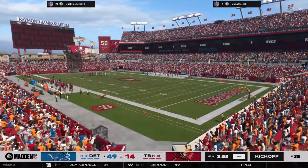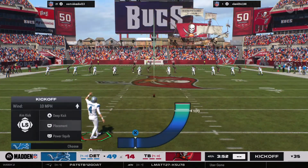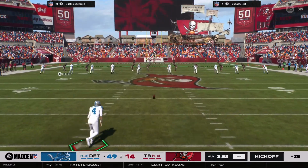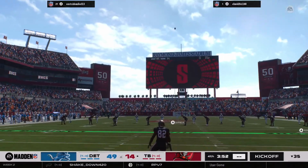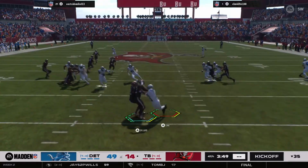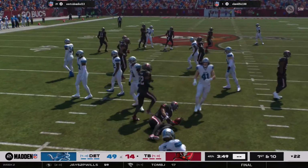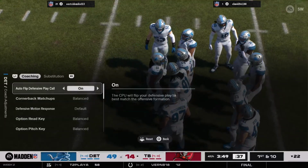That one splits the uprights. And the Lions continue adding on to that lead. What do you think, Brock? Can we get dueling kick return touchdowns, huh? Let's find out. The kick is away. Starting from the 5. Oh, he put him in the spin cycle. The Bucs take over 1st and 10 at their own 22-yard line.